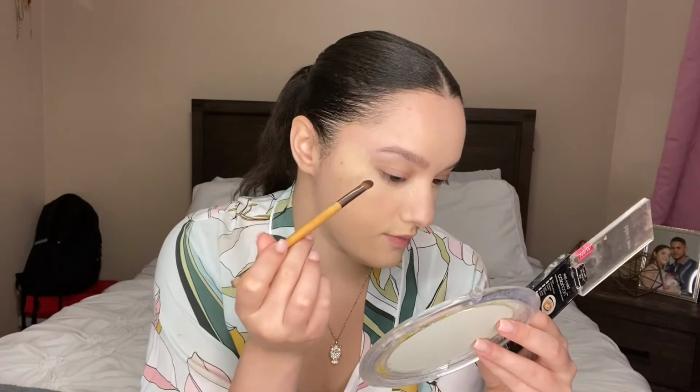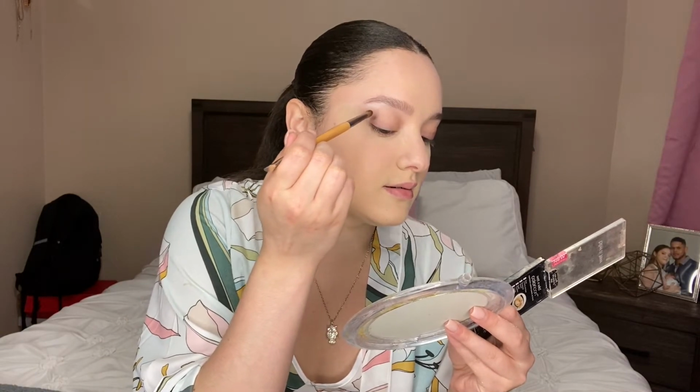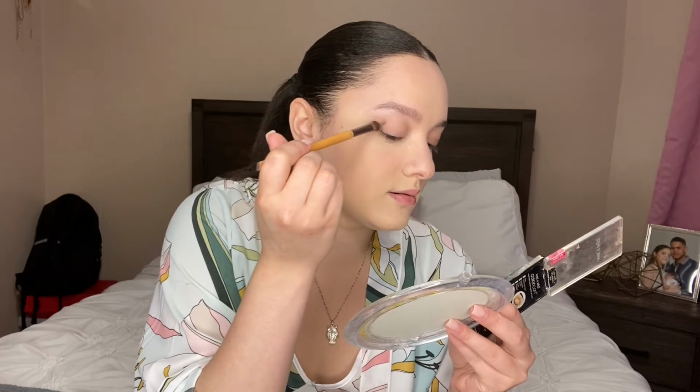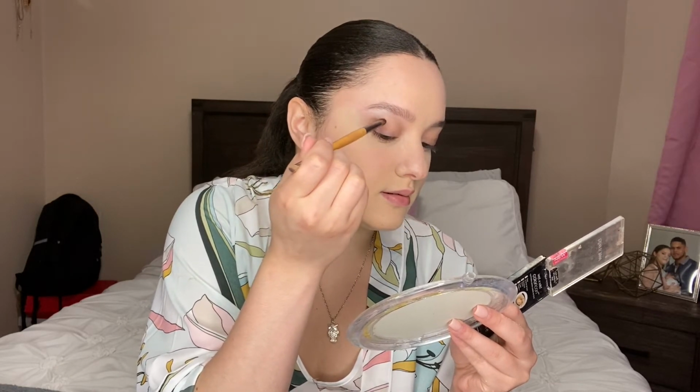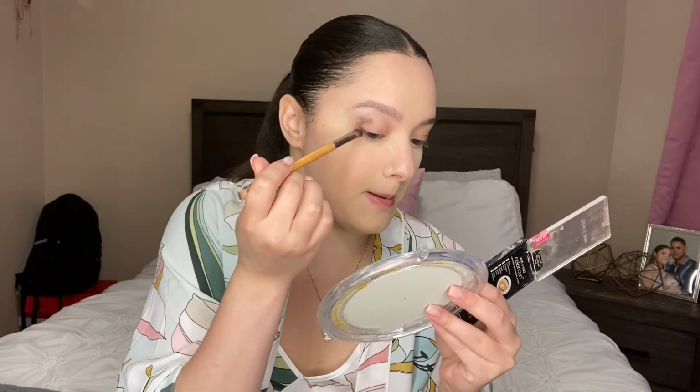And here is where I take my time. Make sure that I place it on the right place, on the correct spot. So what I do is I look down into my mirror. And I'm not trying to get it into the crease at all. I'm like touching my eyelids. I'm gonna stop right there and do the other side.